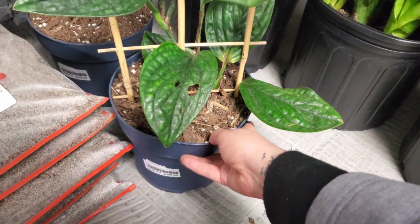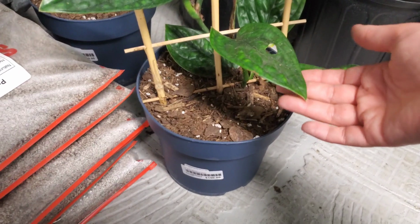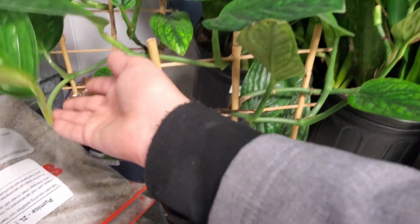So she was selling these before, they're $150 for the Monstera Peru.